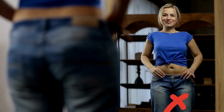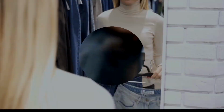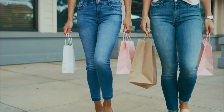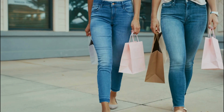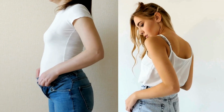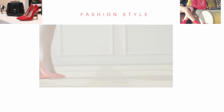There are lots of different ways to make your denim look more expensive, especially if you don't have the budget for designer jeans. You needn't spend a fortune on jeans to look well-dressed. Fortunately, in this video, I will give you the tips and tricks to instantly give your jeans a luxe upgrade so it doesn't have to be unaffordable. So, let's jump right in.